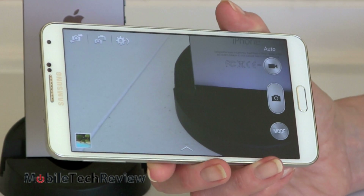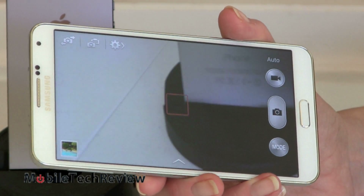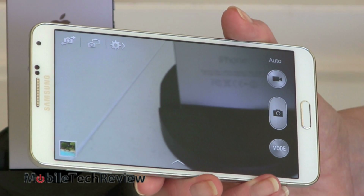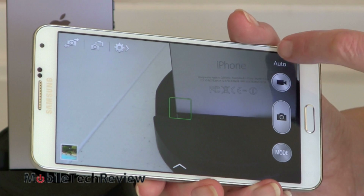And as you'd expect from a Samsung product, we have features up the wazoo. But you know, I'm not saying that's a bad thing here, because I think they're all very intuitive to use. Shoot a photo, you shoot a video. It's pretty obvious and easy to figure it out. You can tell we're in auto mode right now.